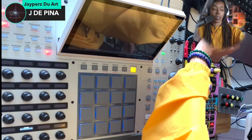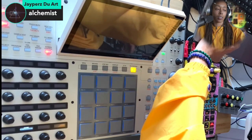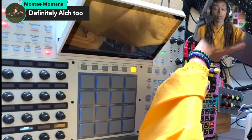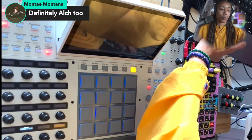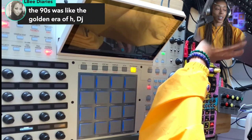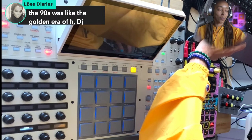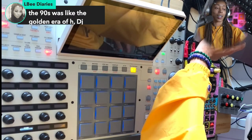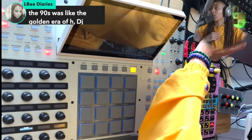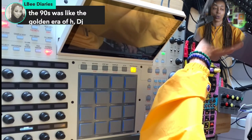JD Panda, the Alchemist. Yes, Alk. Shout out to the Alchemist. Hope to meet him one day, talk about some records, see his collection. It's a dope collection. The 90s was like the golden era. DJ Quik, underrated. Okay, I gotta look into more DJ Quik stuff, for sure.